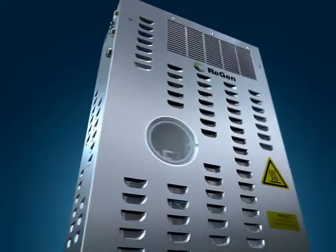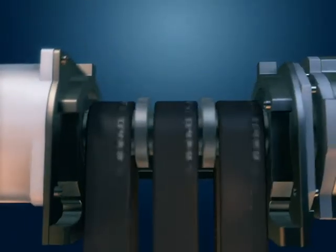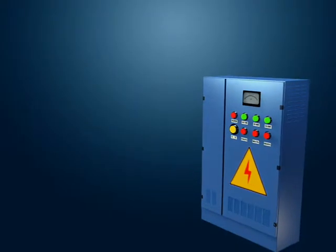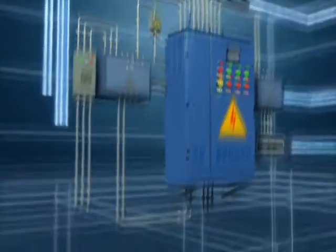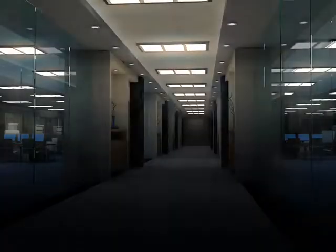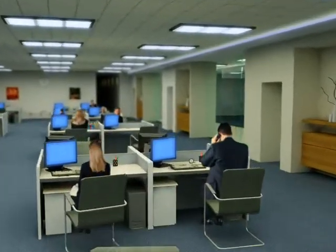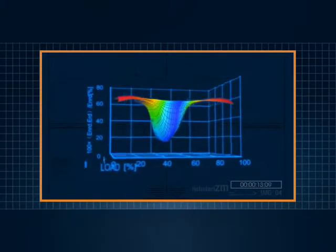REGEN drives conserve this energy and put it to work. Combined with highly efficient gearless machines, REGEN drives feed this energy back into the building's electrical grid, where it can be used to power other building systems. The REGEN drive's reduced energy consumption makes it the smart choice for green building initiatives. By reducing energy consumption during periods of peak load, REGEN drives provide substantial energy savings.